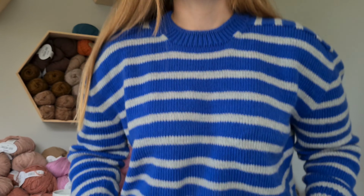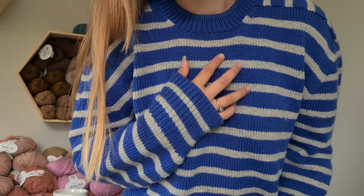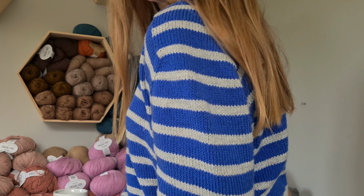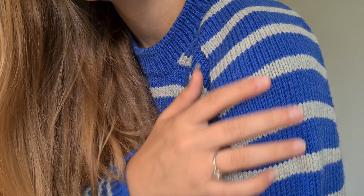But I'm so happy that I decided to knit it with blue as the main color, because blue is my favorite color and I just think it turned into such a statement piece because the blue is quite bright as well. And also another favorite thing with this striped sweater for me is the shoulders. I really like that the stripes go in different directions on the shoulders, and then when you pick up stitches the stripes go in this direction.